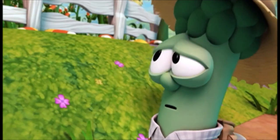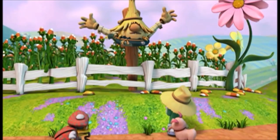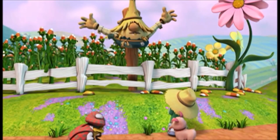made me think about way back on Are You My Neighbor, when Junior gets to the spaceship and he says, what seems to be the problem? What seems to be the problem? The problem, as you can see.